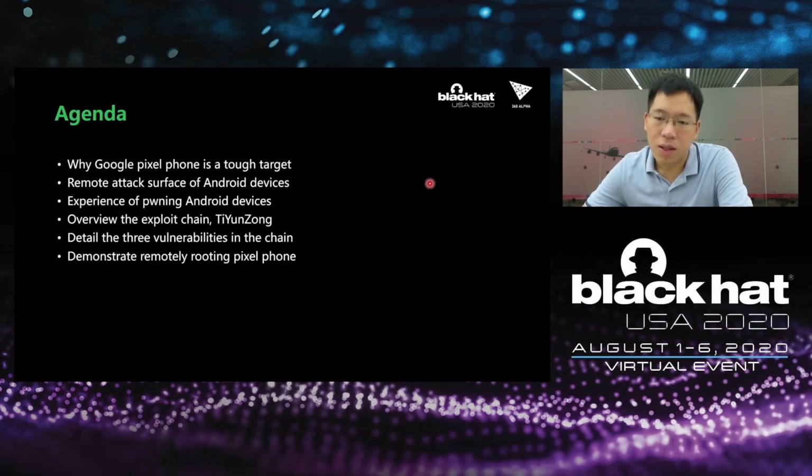A brief look at today's agenda. I'll first explain why the Google Pixel phone is a tough target from two aspects: the price paid by vulnerability brokers and the results of mobile phone pwn-to-own in the last 3 years. Next, I'll introduce the remote attack surface of Android devices. Then, I'll share my experience of pwning Android devices 6 times in different competitions.